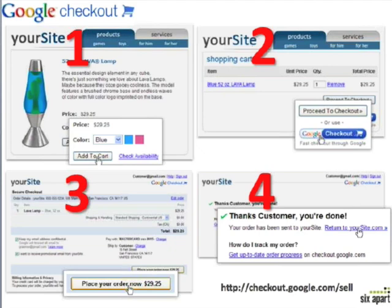So what services like Google Checkout and PayPal and Authorize.net and all those providers do is they take the order and then send the customer back to your site. So in this case, with the Google Checkout slide, people are on my site. This could be a page on my blog which has a product for each page. They click Add to Cart.